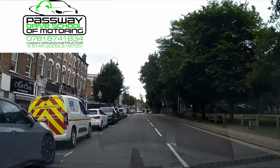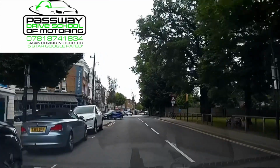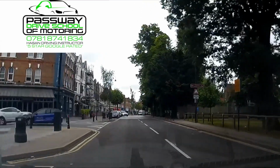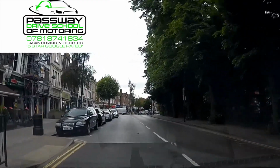And guys, now you're on Wanstead High Street. As it is slightly congested, depending on what time you take your driving test, you still need to ensure that you drive to the appropriate speed of the road, but also assess traffic conditions as well.